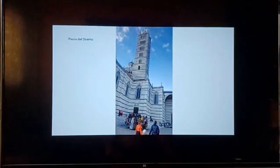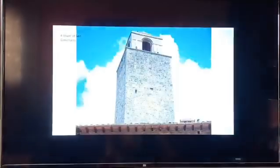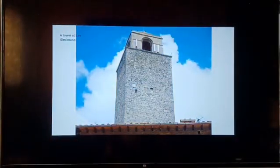Then this is the Piazza del Duomo in San Gimignano. San Gimignano is a place which is close to Pisa. It was initially a very famous trade center. There are some churches, some buildings. There were 74 towers, out of which now only 14 remain. These are the steps which you use to go up and down to that particular place. These are some of the remaining towers at San Gimignano.